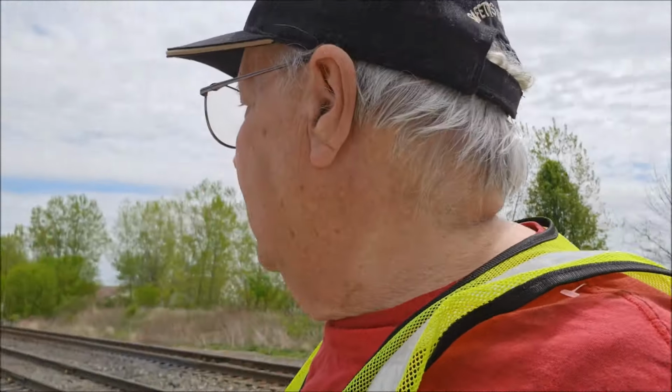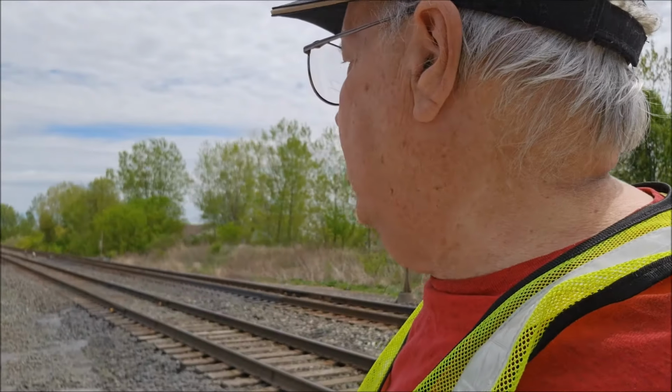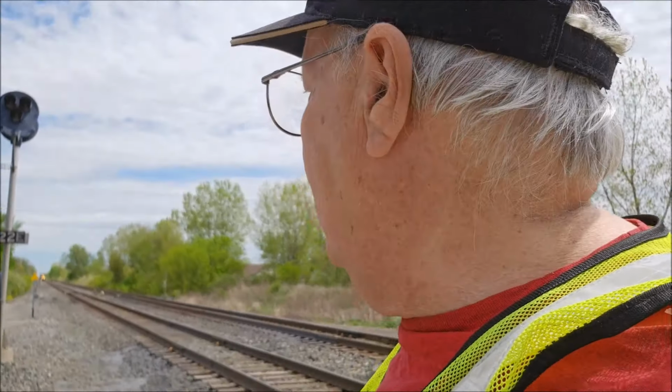Hey group, back again with you here. Starting off today with some CSX action. We're here at the Nickel Plate Diagonal Road outside of Lagrange, Ohio. I have no idea what ID he is. I imagine I'll find out who he is here shortly. So here he comes.